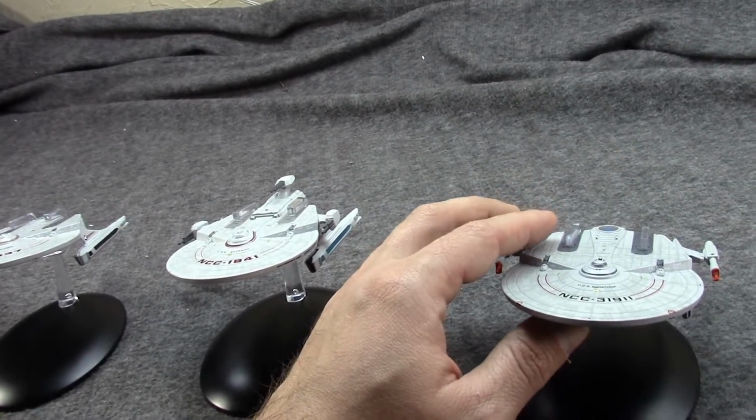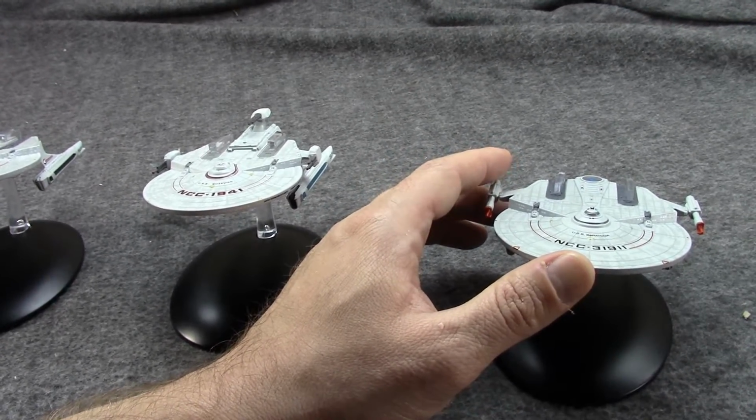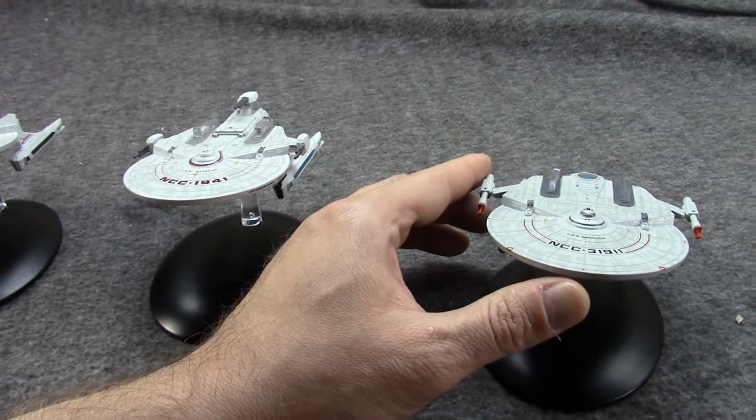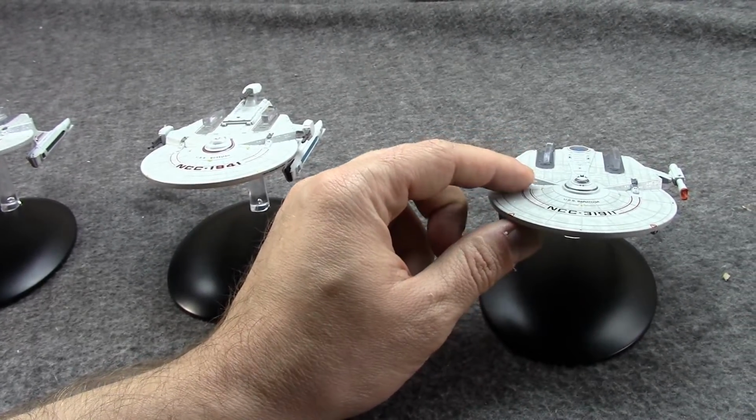But I think this is a neat model too. This was actually the second we got in the collection. And it's neat for how it applies to Deep Space Nine and how it was in a major Federation battle.